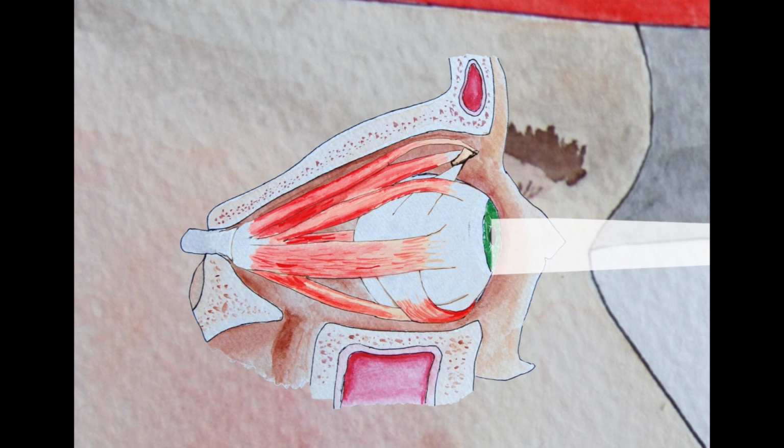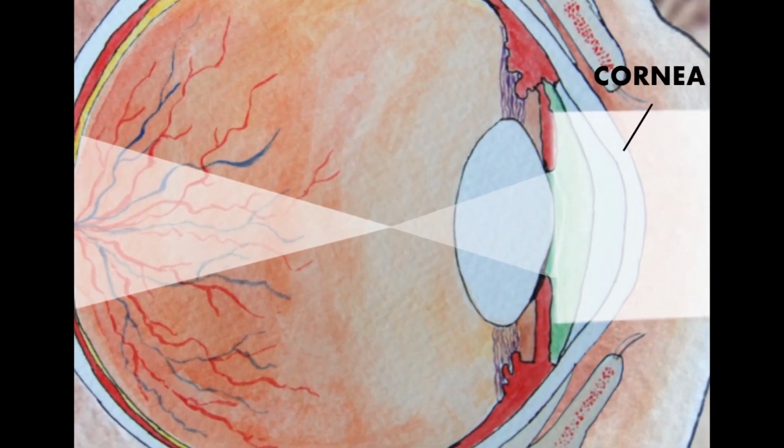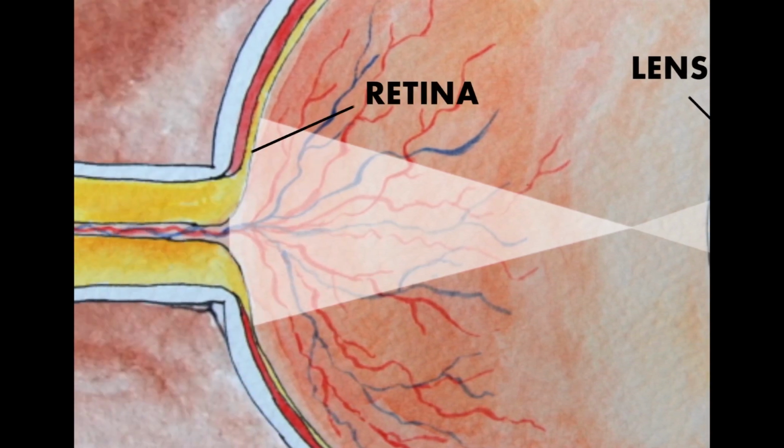Now let's cut the eye in half to see how light enters the visual system. First, it hits the cornea, the protective layer of the eye. Then through the hole in the iris known as the pupil. Lastly, the job of the lens is to bend light to focus it correctly on the retina.